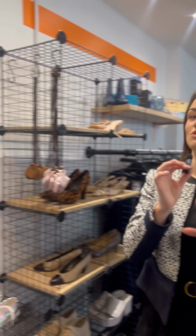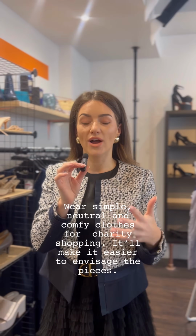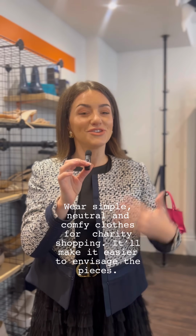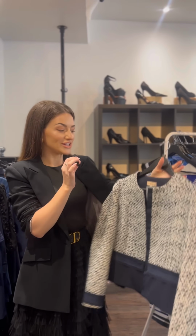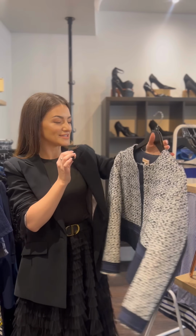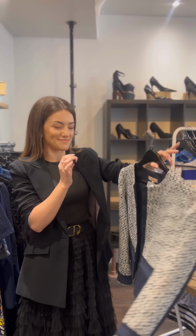Actually, that leads me on to a point. When it comes to trying on clothes in charity shops, always go for a neutral outfit when you're shopping. Usually I would be in leggings and a plain top because it makes it much easier to visualize how pieces are going to look in your everyday wardrobe. Now, if you know Tory Burch at all, you'll know that a jacket like this would usually start from at least £100. So I'm definitely making a saving of over £90 with this one.